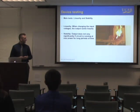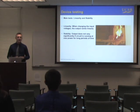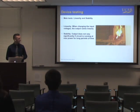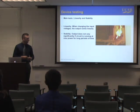The next test I had to do was a stability test. I ran the circuit at maximum conditions and I wanted to make sure that over a long time nothing would get too hot or no components would stop working and result in a situation like so.